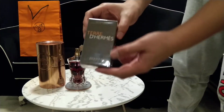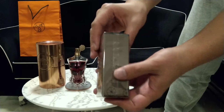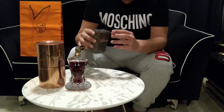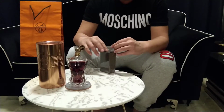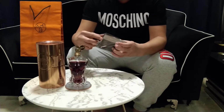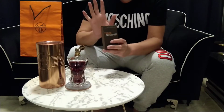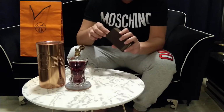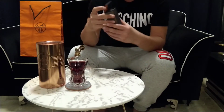Okay, so this is how it looks before I open the package. This is the standard Hermes packaging. Okay, let's start with the unboxing. As I know, this comes in toilette, EDP, and even pure parfum, which has a very high concentration of perfume oil. This is the lightest, the so-called toilette. I will just try this out first to see how it is. So this is how the packaging looks.